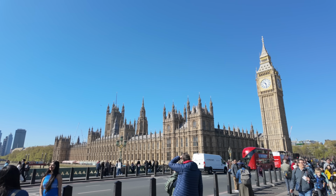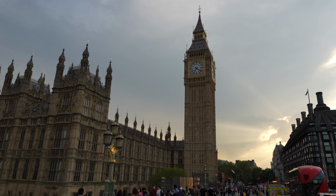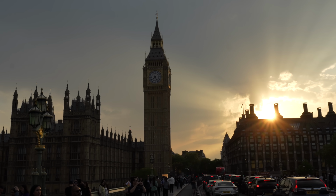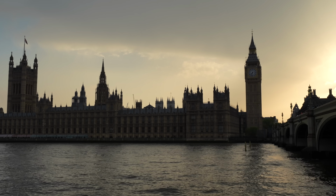There's lots of great views on both sides of the river, and you can actually go inside if you get tickets way in advance. I was able to do that and it was totally worth it, but they don't allow photos, so I can't show you anything here.